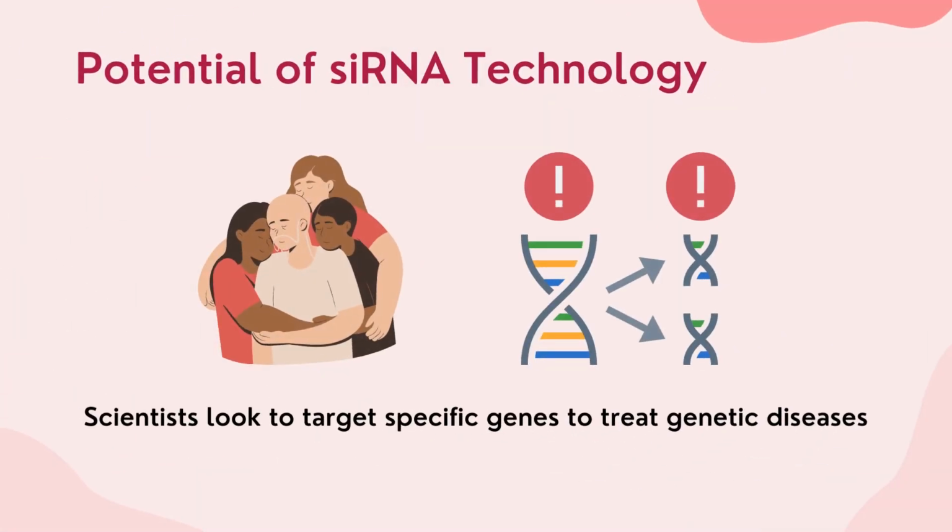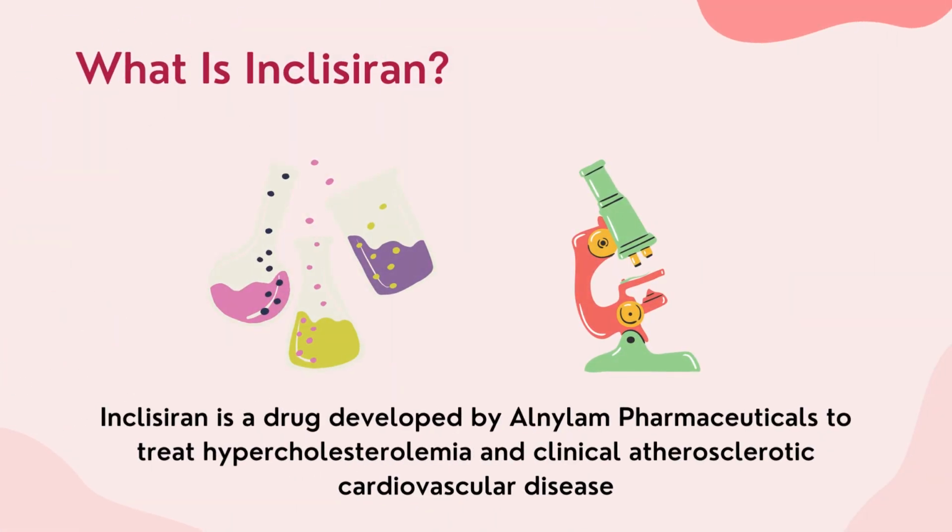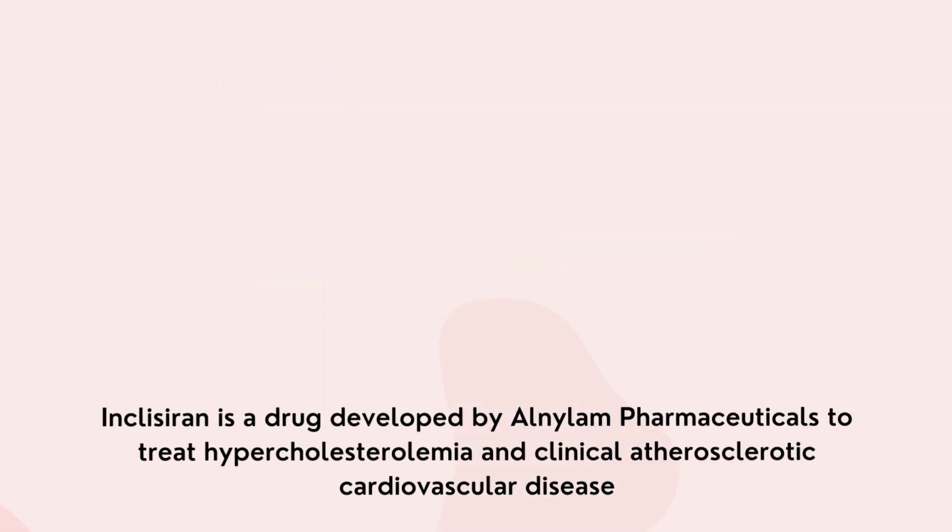That being said, scientists have explored many potentials for siRNA. One of the most recognized uses is as a therapeutic tool in treating diseases caused by abnormal gene expression, such as cancer. To do so, scientists have looked to design siRNA molecules that target the specific genes of interest in order to potentially treat the genetic diseases. One of the most recent and advanced discoveries in the field of siRNA is the drug Inclisiran. Inclisiran is a drug developed by Alnylam Pharmaceuticals used to treat hypercholesterolemia and clinical atherosclerotic cardiovascular disease.